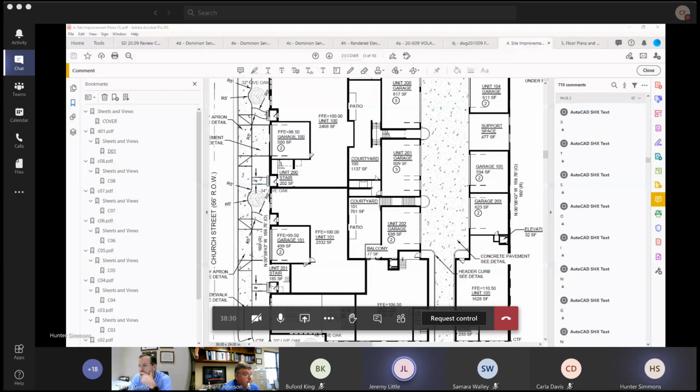Okay. I'm in agreement, especially with all the work going on. Well, yeah, and from an aesthetics view too, if these houses will be facing Church Street, they're probably not going to want a gas meter facing Church Street at the front of their house. So looking at these drawings, I'm not sure where else we could put them. So if you could talk to him and get back with us and let us know the plans for natural gas on this site. Okay.